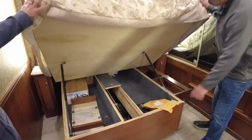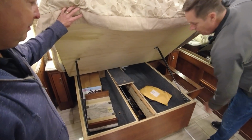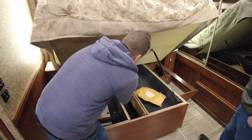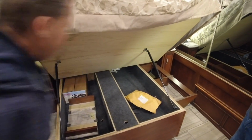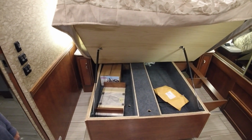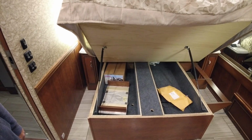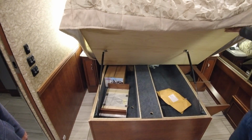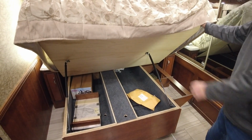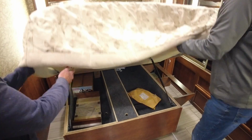Nice struts. They have access to their slide mechanism. Looks like a little leaf for an extension for the dining room table. Very well done. They finished things very nicely. I like the gas struts. Yeah, they did a nice job here.